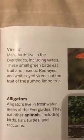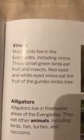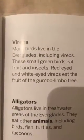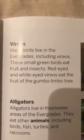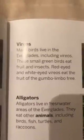Vireos. Many birds, like this one, live in the Everglades, including vireos. These small green birds eat fruit and insects. Red-eyed and white-eyed vireos eat the fruit of the gumbo limbo tree.